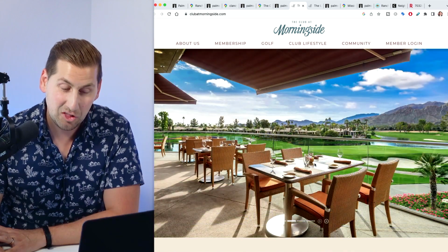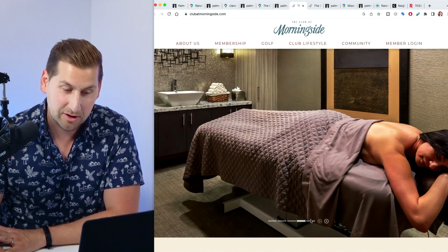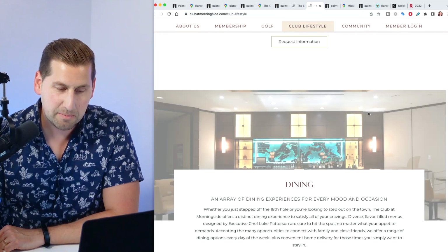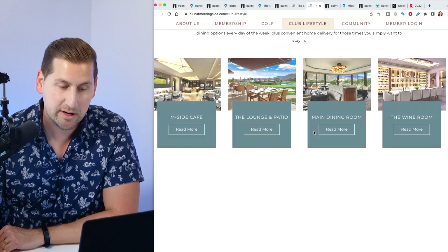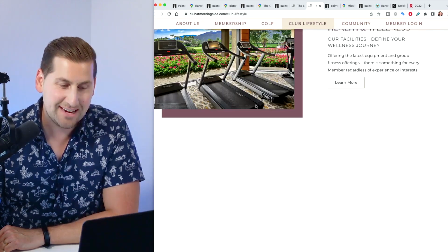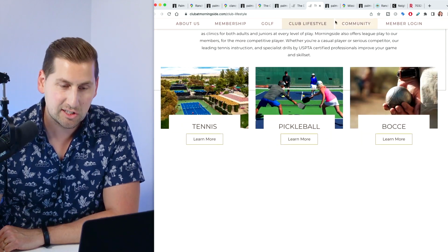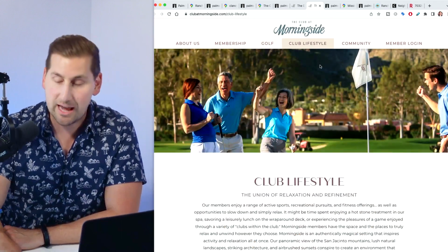I mean, this is it. Look at that view, okay? I mean, it's gorgeous, okay? Look at it. People are doing spa treatments, the club lifestyle. They recently actually renovated the clubhouse in the last few years, but you can see sort of all the stuff they offer here. Fitness center, the list goes on and on. Spa, pickleball, tennis. So if you want that country club lifestyle, I would definitely check out Morningside.